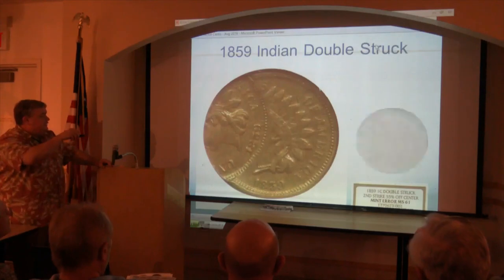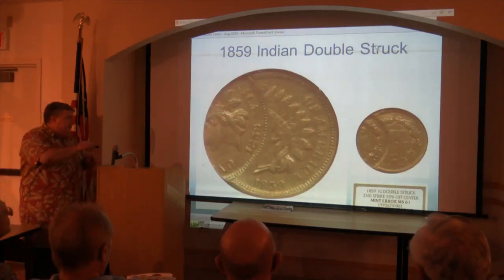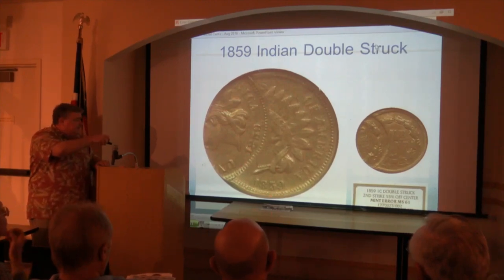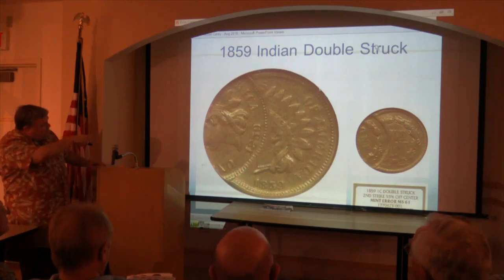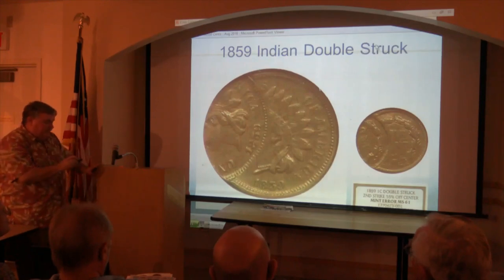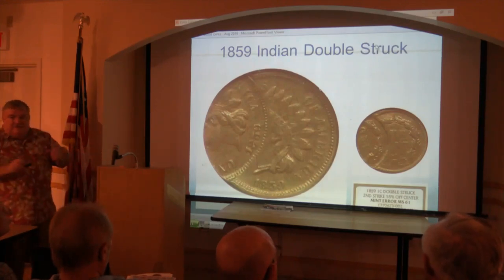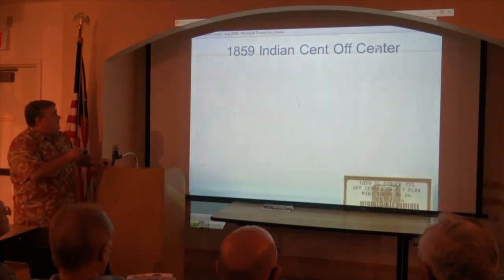Now, 1859 double struck. I always like this one because it has the two dates. Anytime you get two dates, then you get a premium for that. And the fact that the second strike was so much, as opposed to just a little blob up in the corner, that worked out quite well. So that coin didn't eject, it moved over, got hit again, and then got thrown away.